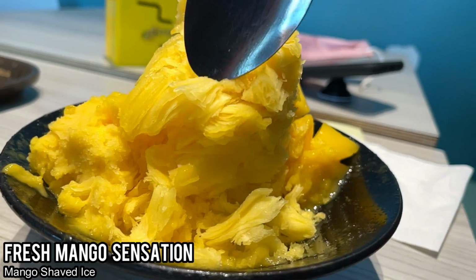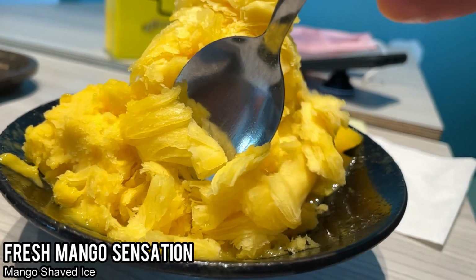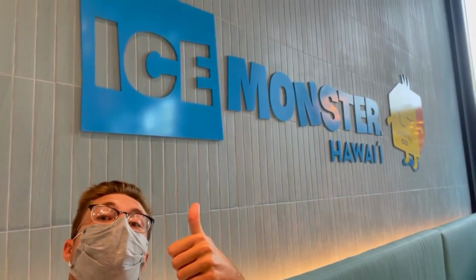You can check with them which flavors are vegan. We had a mango sensation and it was unbelievable. I love Taiwanese shaved ice, and here they do it right, and it's a great thing to have on a hot tropical island like Oahu.